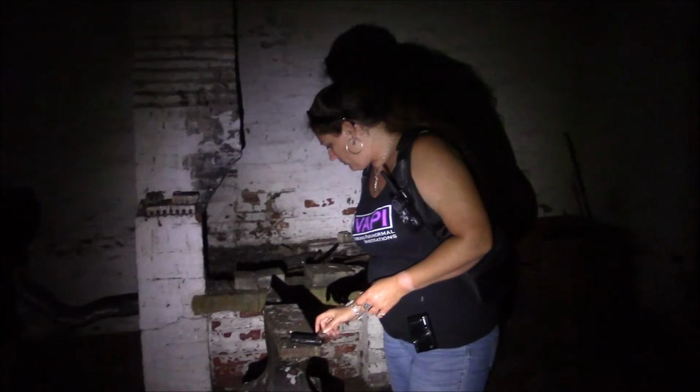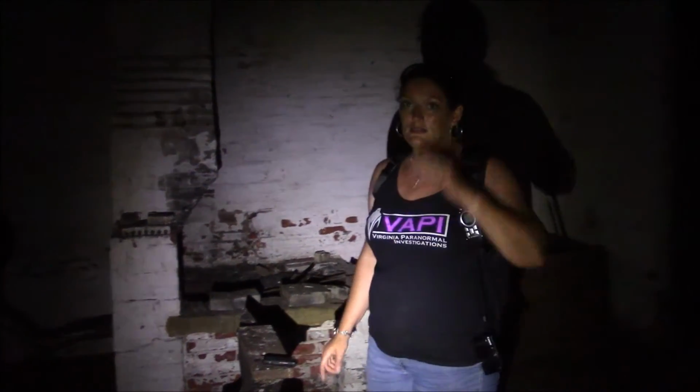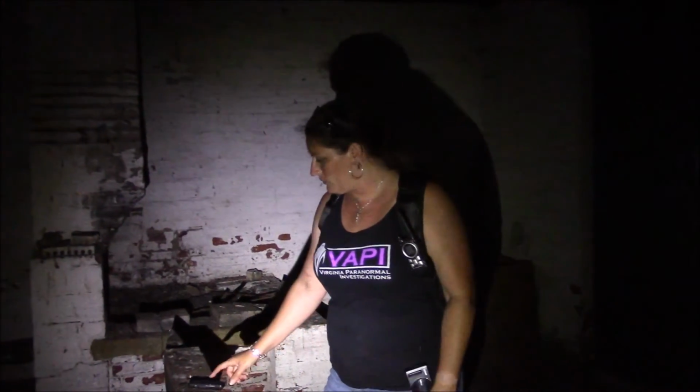We do have a trail cam in place there that would have picked up any motion. You can see how the birds get in. There's several holes up in the ceiling and such, with the morning light shining through. Okay. See one spot here that's not covered in bird poop where I can set the digital voice recorder. So we're going to have that sitting here.